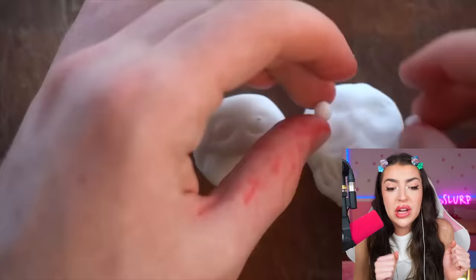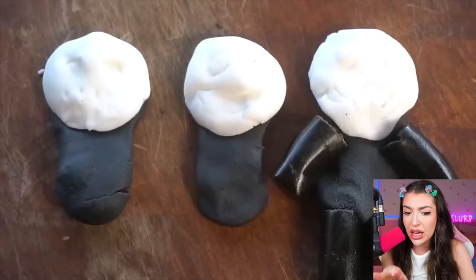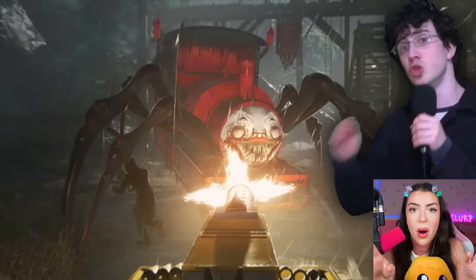And we're even grabbing pieces of icing to act as the spooky faces in the game. Okay, now we got some more black icing to make their bodies and oh, look how spooky they look. I don't like them. But family, we are about to make the very last part of the train. Or should I say the most important part of the whole train?